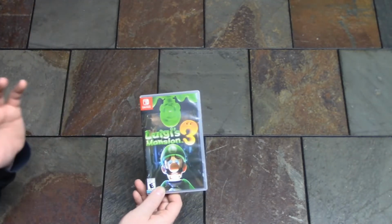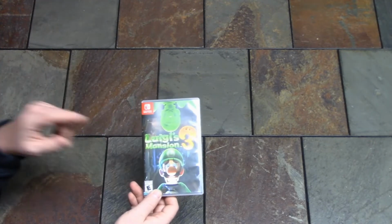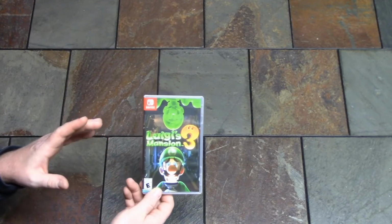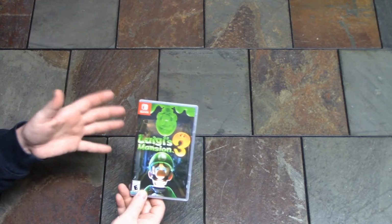This game is a blast to play. If you have kids, go pick this up because it's a great game to play with them, and it's just such a charming game. That's the best word to describe this game, in my opinion, just charming.